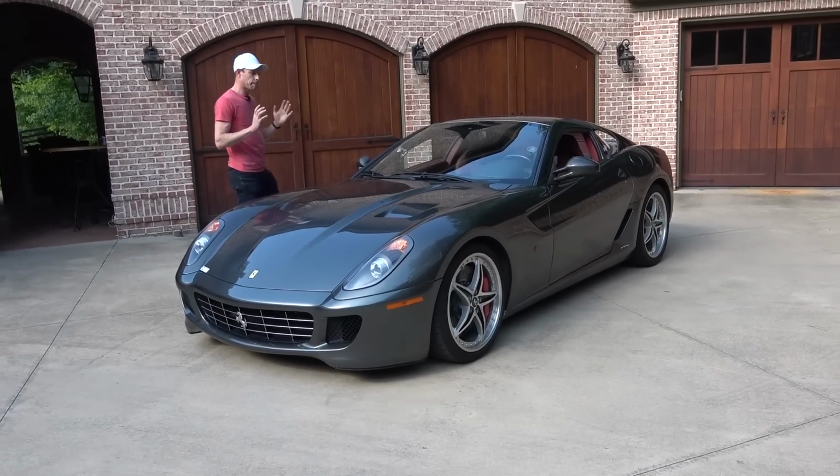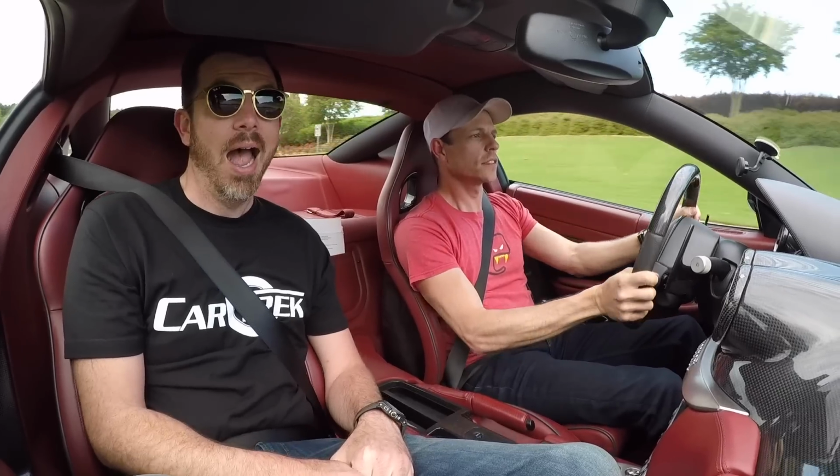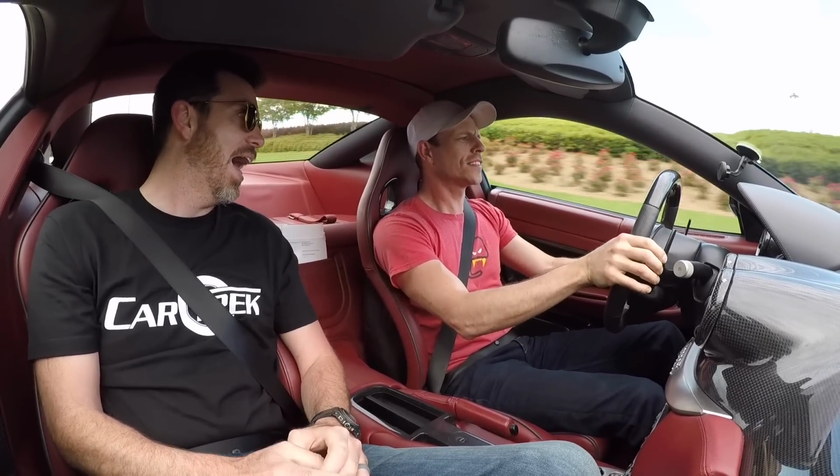Big, raw, modern V12 Ferrari. Oh, I really want to misbehave in this. Okay, let's see what the Italian Viper does. Oh, it's doing lots of things I like. This is a really good Ferrari to dream about.